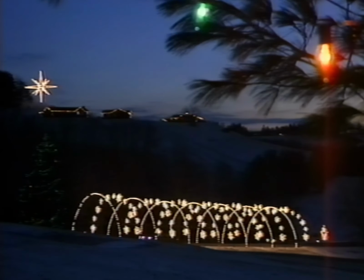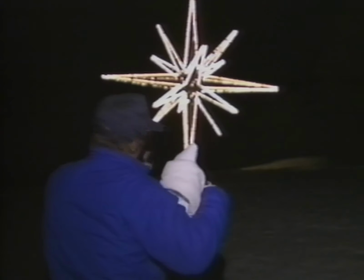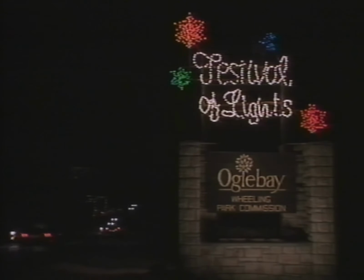Over 1 million watts of light, covering 20 acres of breathtaking countryside, sparkling with over 800,000 light bulbs and sights you'll cherish for years. Yes, this is Oglebay, celebrating the holiday season with the Winter Festival of Lights.